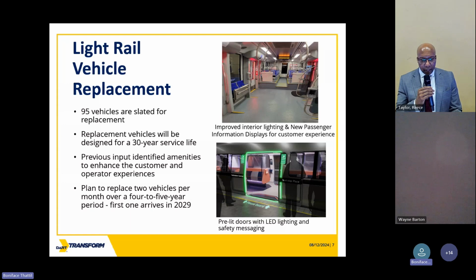We are planning to replace the vehicles at a rate of 2 per month once the contract is in place and we begin to take delivery on those. And we hope that the first vehicle will arrive sometime in 2029.